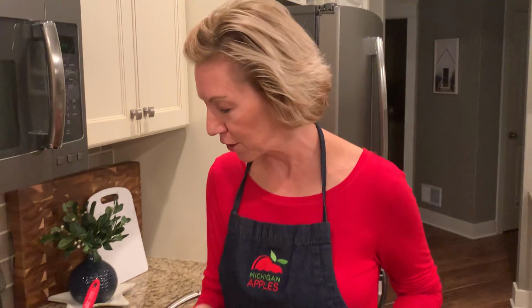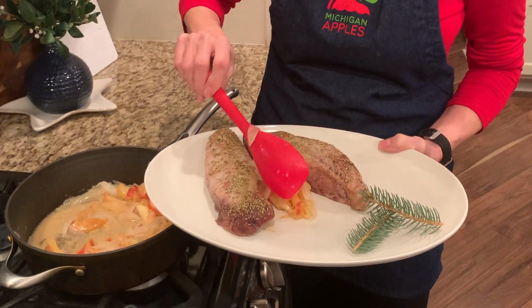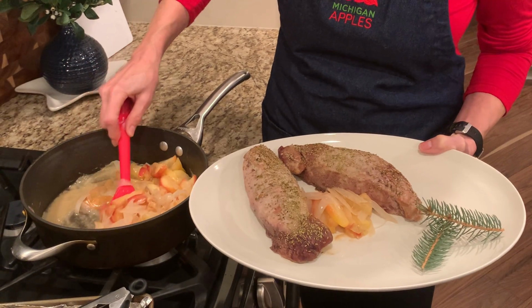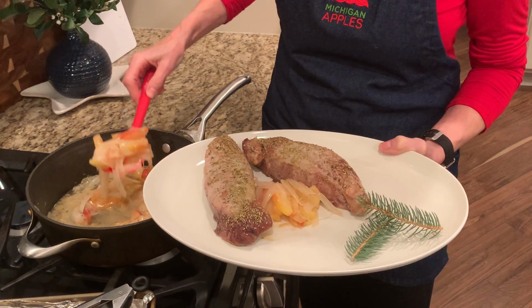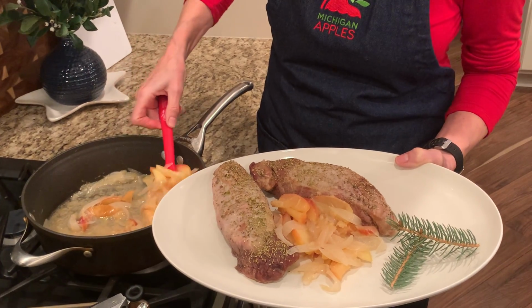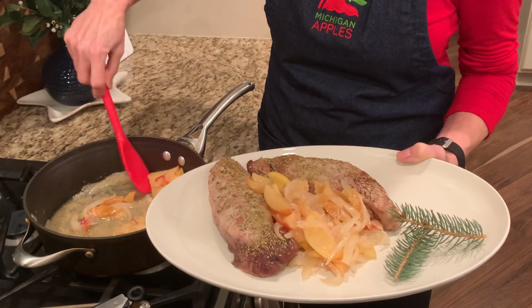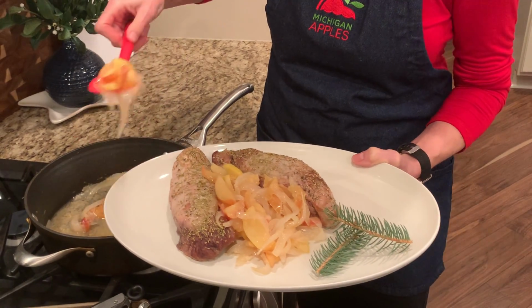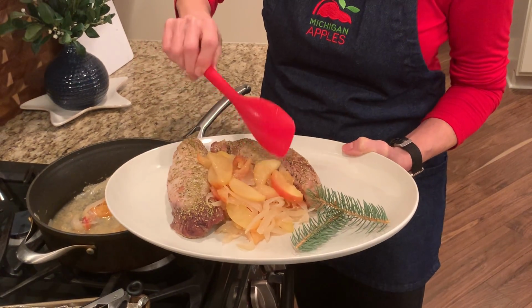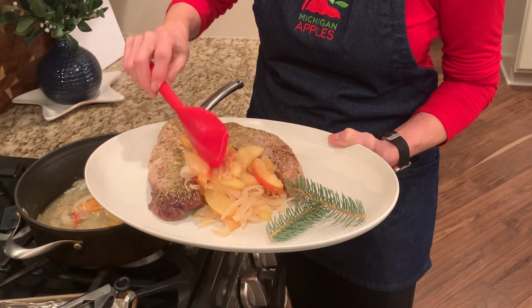While those are resting, you're going to make the apple mustard relish. So what we've got here in the pan, we have about 2 cups of thin sliced onion, 4 cups of sliced Michigan apples, and we've added 2 cups of Michigan apple juice to that. That cooks down so it thickens up a little bit, and then you add 2 tablespoons of a coarse Dijon mustard and just a tablespoon of sugar to that for the added flavor.